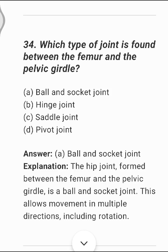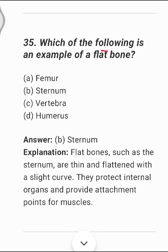Which type of joint is found between the femur and the pelvic girdle? So it is ball and socket joint, which allows movement in multiple directions. Which of the following is an example of a flat bone? So sternum, option number B, is an example of a flat bone.